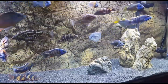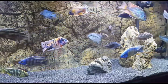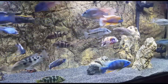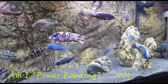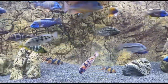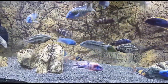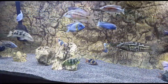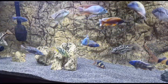Of course, in my case, transition is easy, since between the spirulina flakes and the cichlid pellets and the sticks, the veggie rounds and the kelp wafers, they're getting a little bit of everything. So it's very, very easy for the fish to adapt when they come into my aquarium, because they're getting a lot of choices. And as you can see, they seem to be thriving.